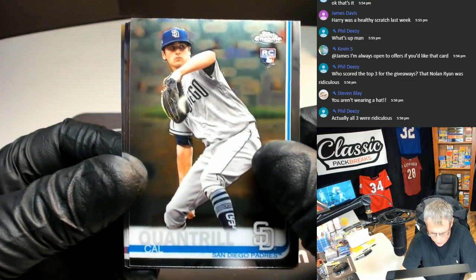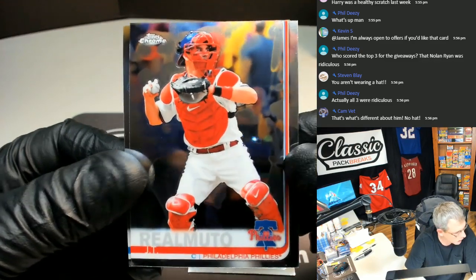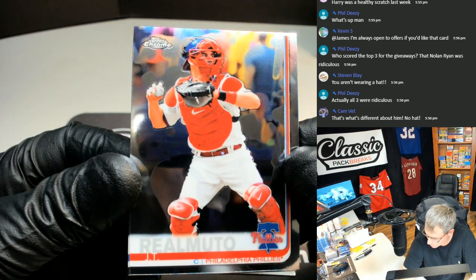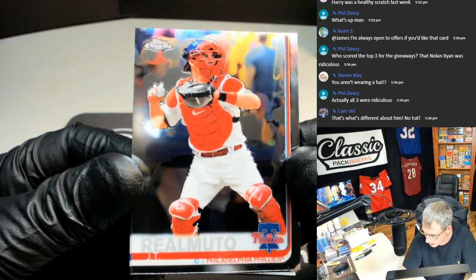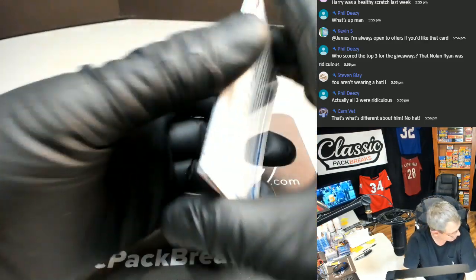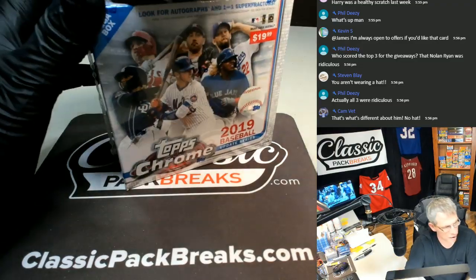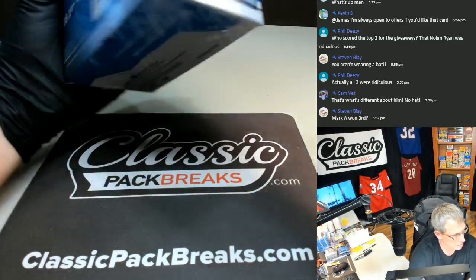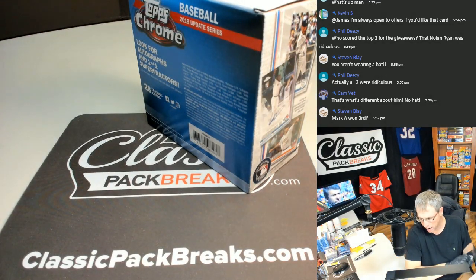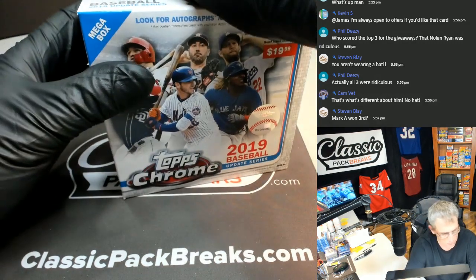Ben won the Nolan Ryan. Gosh, it's gonna be... let's see. Ryan won the Vlad. And what was third, guys? I'm sorry. Third was the Acuna. Robert won the Acuna. Ryan won the Vlad. And Ben won the Nolan Ryan, I believe is correct.